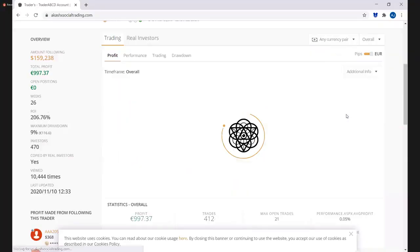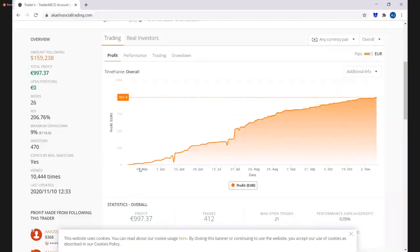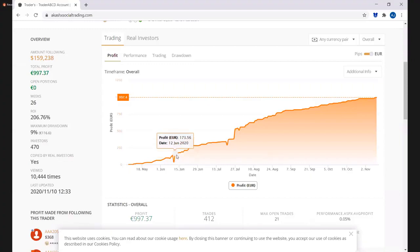Let's see if we go to his overall. So you can see here, he was making money. He had a little dip. This previous high to this low here before he recovered and began making profits again. This dip here, that's called a drawdown. Here's a drawdown.